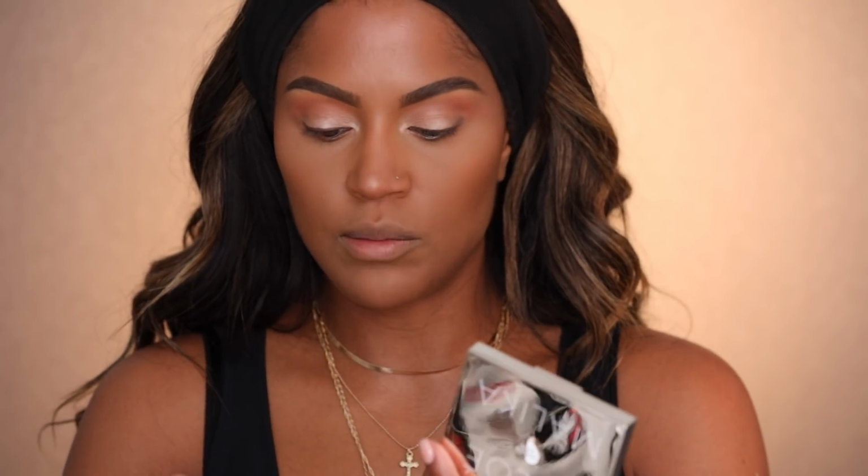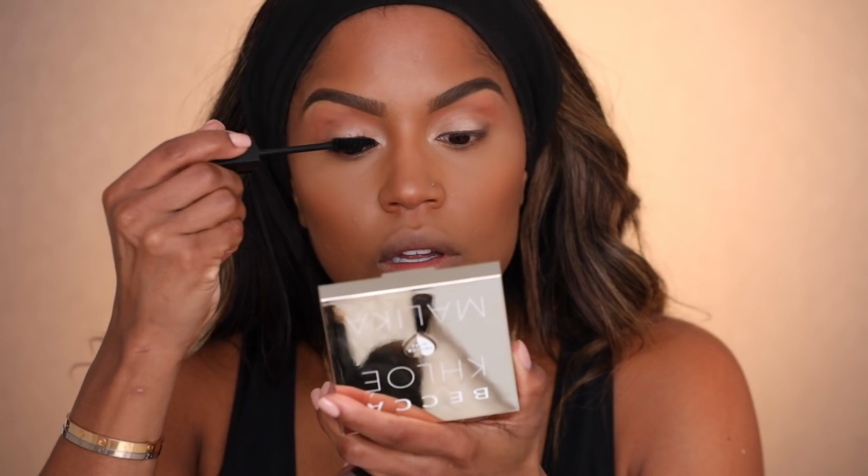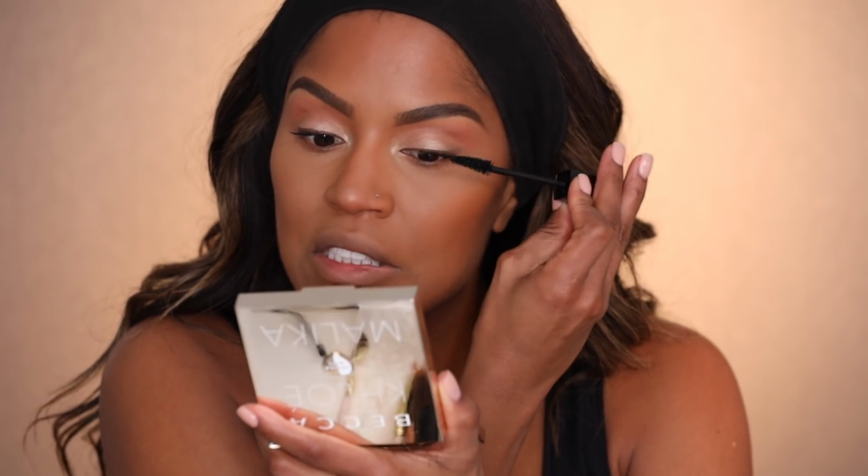All right, I'm gonna throw on some, ooh, I actually like how this looks. I'm gonna throw on some Snap Mascara from Maybelline. Ooh, all this glowy makeup is making me think of summer.